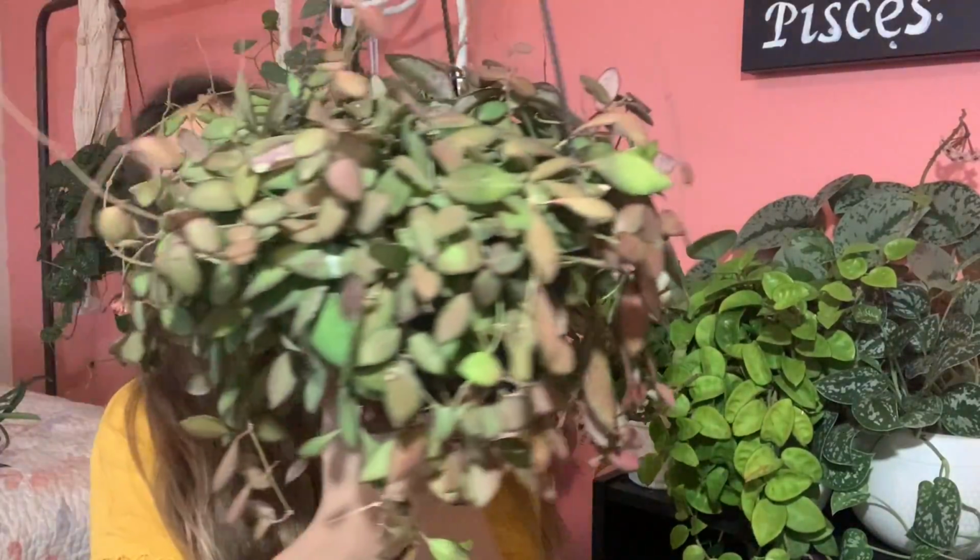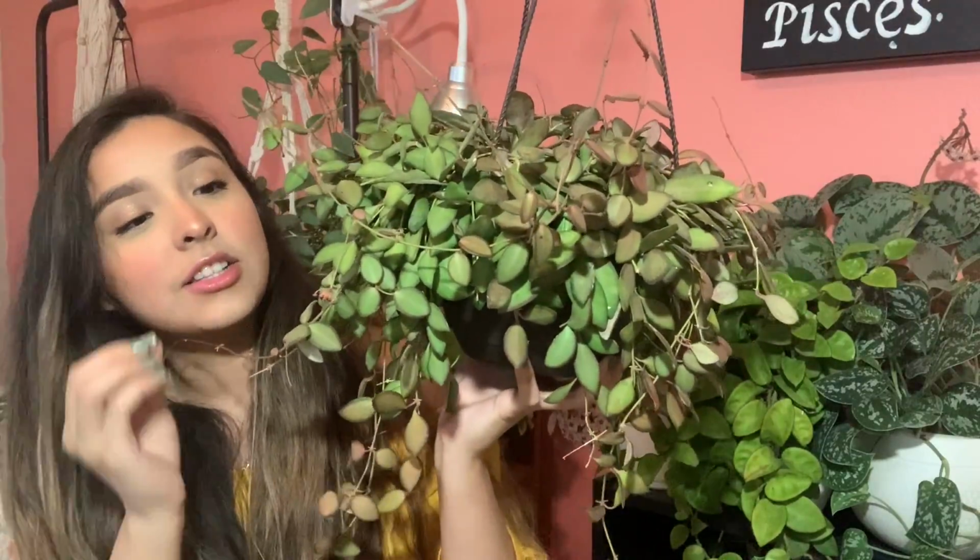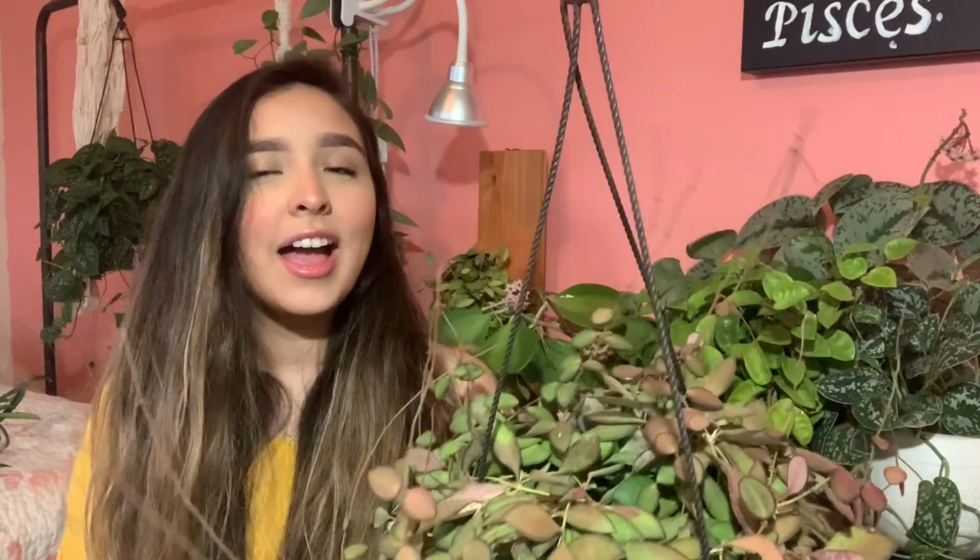So I really, really love this plant. It's huge, it's beautiful. This is one of my favorite Hoyas. It's so awesome. It is definitely a very, very prolific bloomer. If you find this at a Lowe's or at a Home Depot, swipe it up. But yeah, that's this one. I don't think that I've had any other Hoyas flower for me.